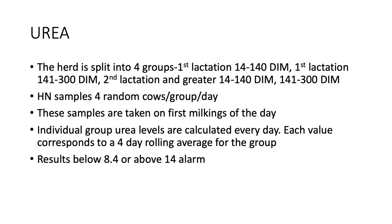Urea. The herd is split into four groups: first lactation, day 14 to 140 days in milk, and then 141 to 300 days in milk. And then second lactation, the grouping is the same. Herd Navigator will sample four random cows per group per day, and these samples are taken on the first milking of the day. Individual group urea levels are calculated every day. Each value corresponds to a 4-day rolling herd average for the group. Results below 8.4 or above 14 alarm, and then you need to talk to your nutritionist about addressing the issues.